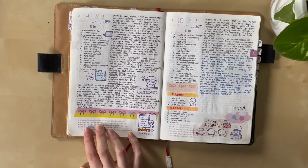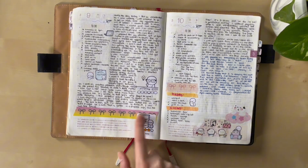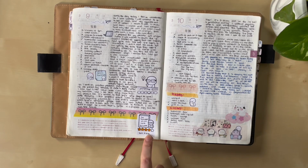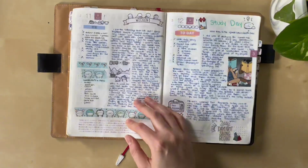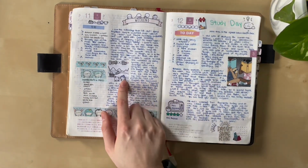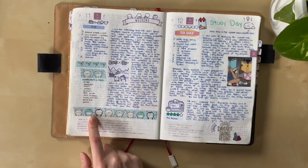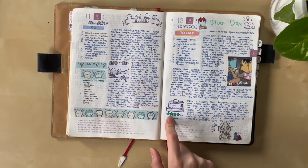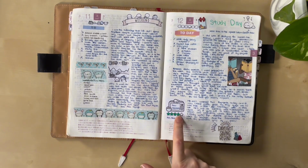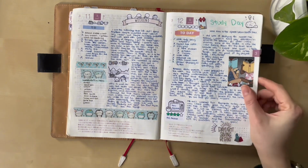The next day, I finished reading The Translation of Love and I gave it a rating here, 4 out of 5 stars. This was book number 5 of the year. Here I spent the day with my boyfriend, which was why I put this sticker here. And then the next day we watched Thor Ragnarok and I gave it 4 out of 5 stars and I said it was fun and badass.